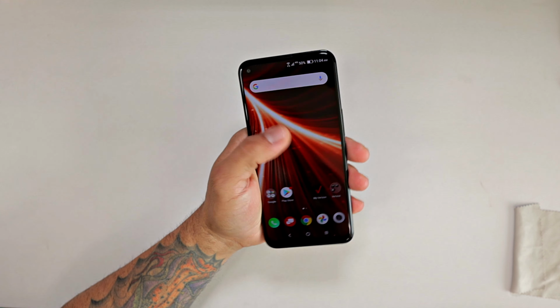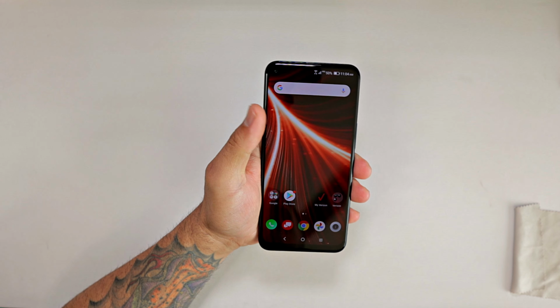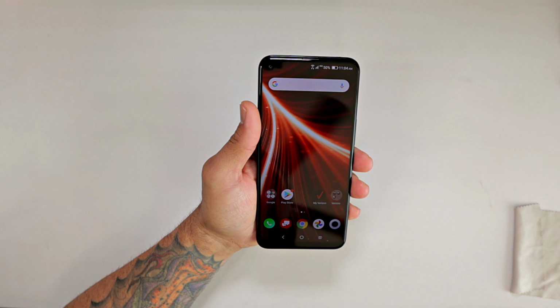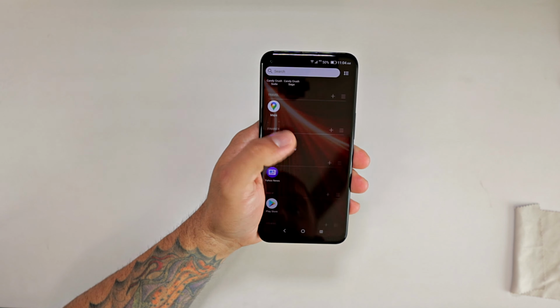So right off the bat, this is running Android 10. It is a very fluid device. We have 6 gigs of RAM, of course, paired with a Snapdragon 765G. So it's gonna give you great performance, but we'll be the judge of that.